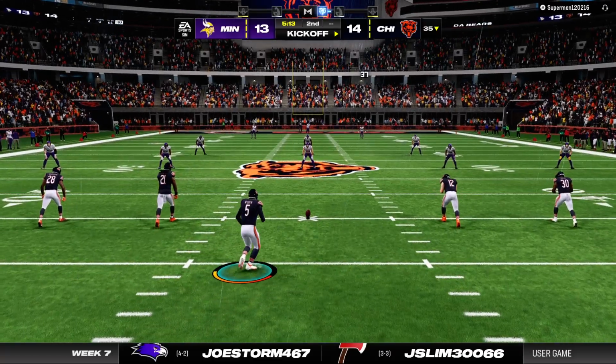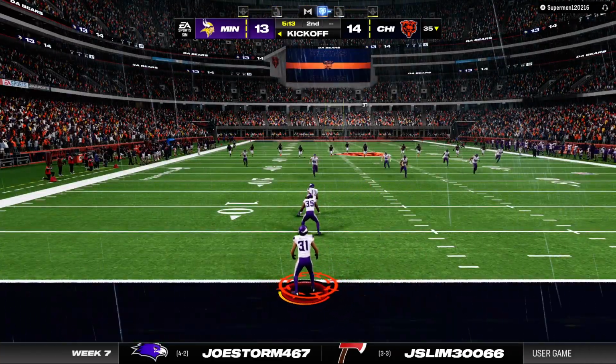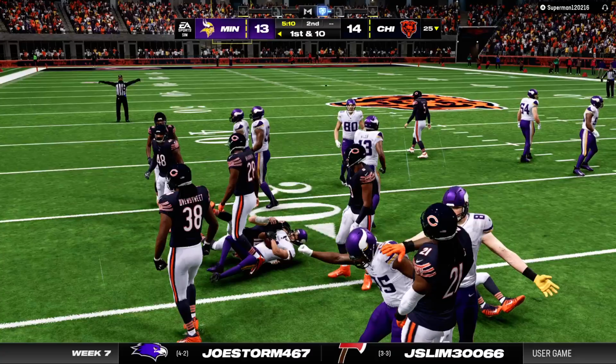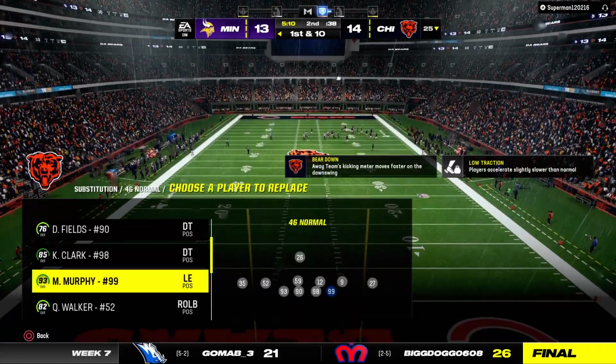Here's Dicker now as he'll send this one away. And this taken in at the goal line. And he'll be stopped up at the 25. At their own 25-yard line.